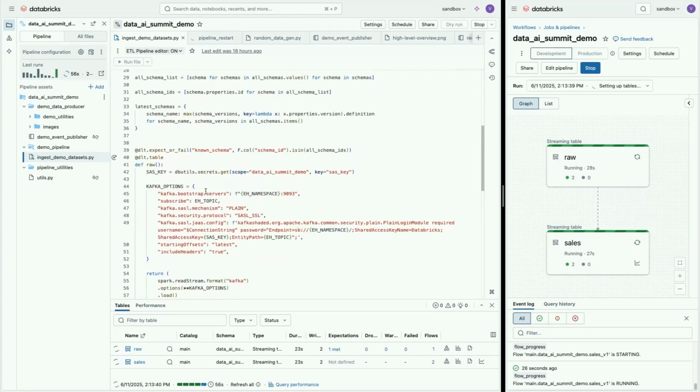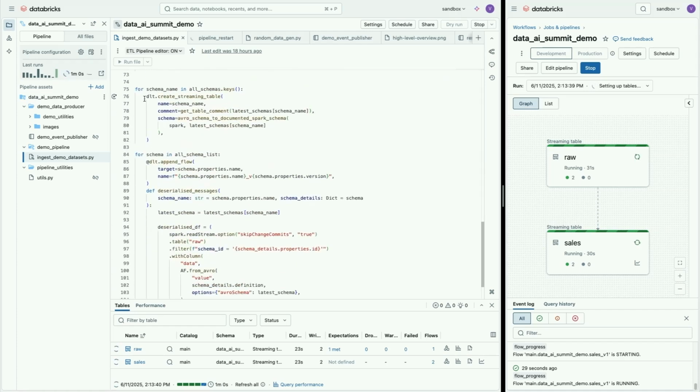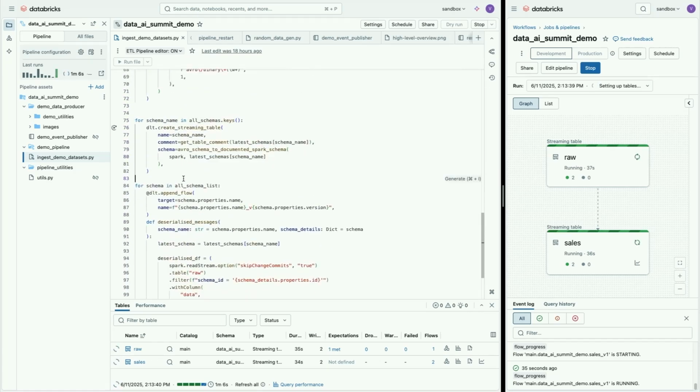This is literally what was in the demo, so it should hopefully look familiar, but this is the magic. When we're creating the streaming table, we can pass a comment, which is the table comment, and can specify a schema. This schema is a struct type, but you can specify comment metadata in that struct type. So I've got a couple of little utility functions for this.